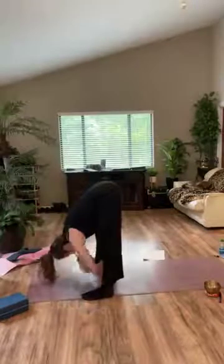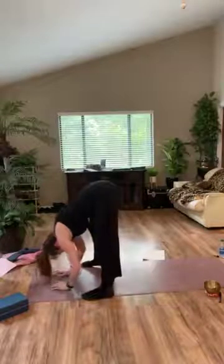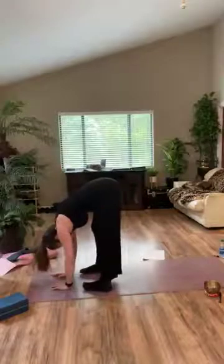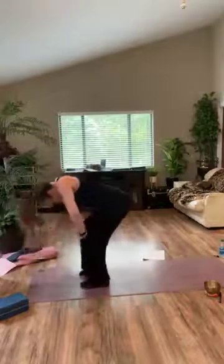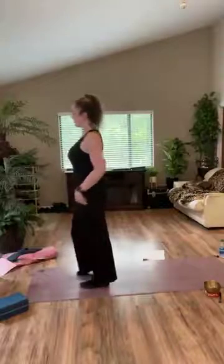After your 5th one, release. Maybe you pause here. Take your time coming to standing. You don't want to move too quickly. You want to use whatever your body needs mechanically, whether it's rounding or that straight spine.